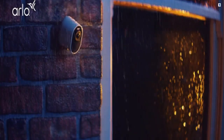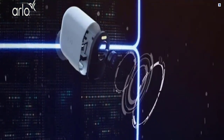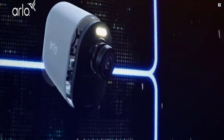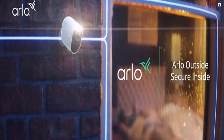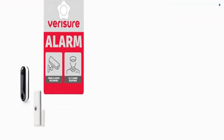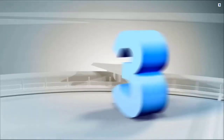Darker nights may make your home more vulnerable to burglary. An Arlo security camera watches over your property day and night. With advanced AI-powered analytics for rapid motion detection and a built-in spotlight, Arlo protects what you care about, even in the dark. Take action to protect your home. And for greater peace of mind, upgrade to a Verisure alarm for 24-hour professional monitoring. Visit Arlo.com.